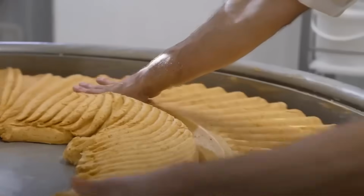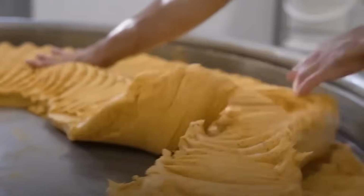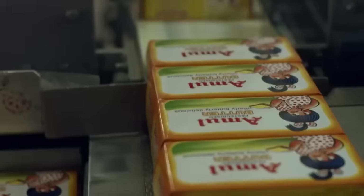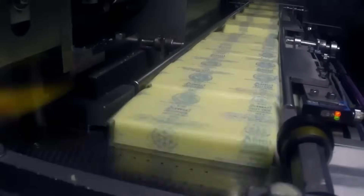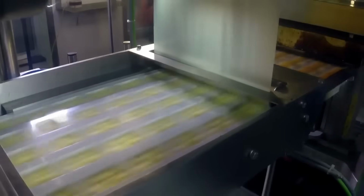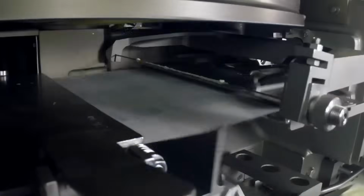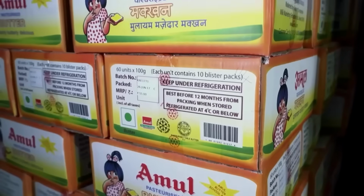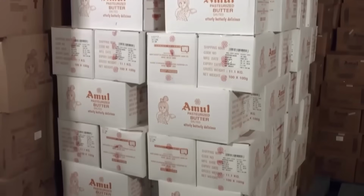For example, automated sensors can detect inconsistencies in the cream's fat content during standardization and make real-time adjustments to correct them. These innovations not only streamline the production process, but also allow for greater customization and flexibility in meeting diverse market demands. Consumer trends play a pivotal role in shaping butter production strategies.